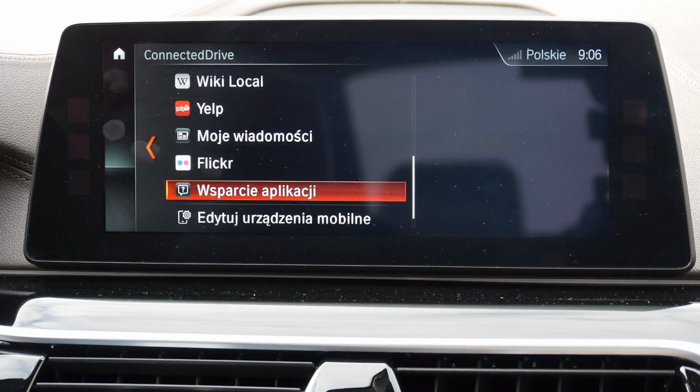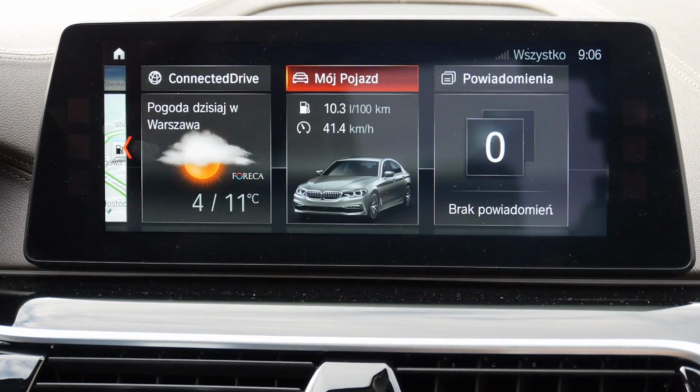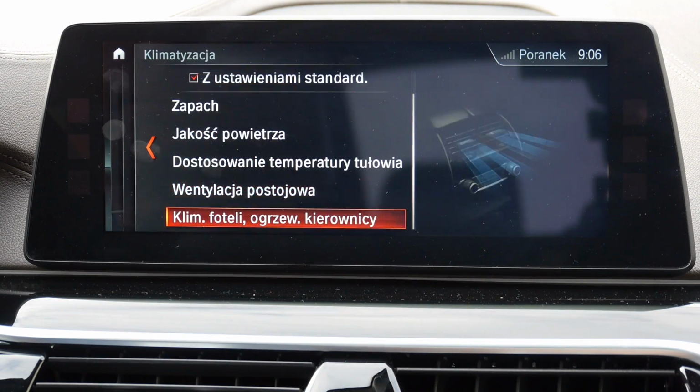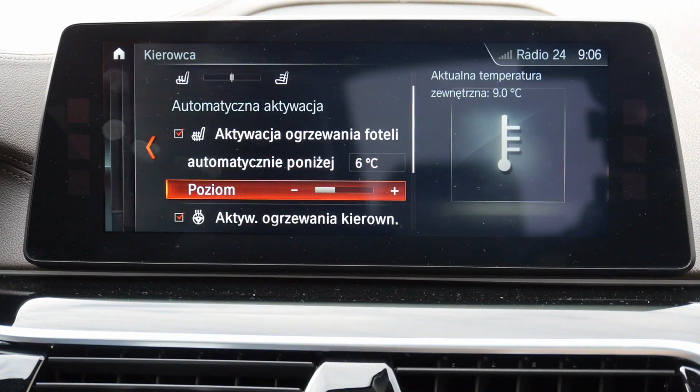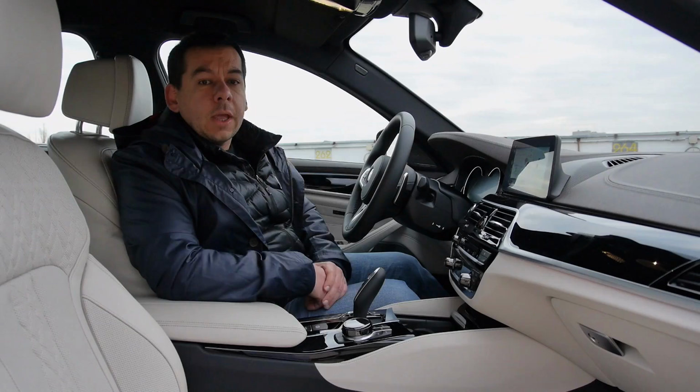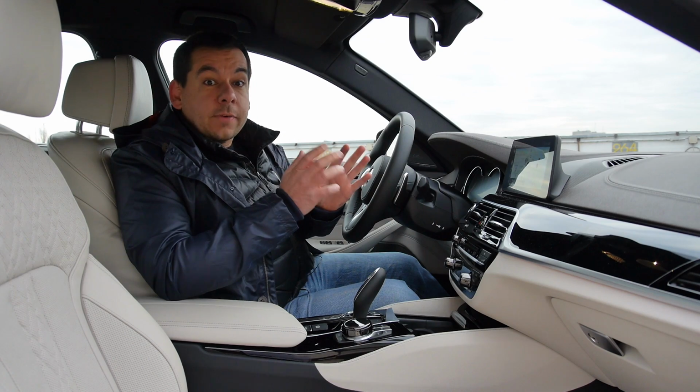BMW also lets me set the temperature above which my seats will be automatically ventilated, below which they will be heated, the same with the heated steering wheel. All these settings can be saved within a driver profile. It's the iDrive interface I have a problem with.